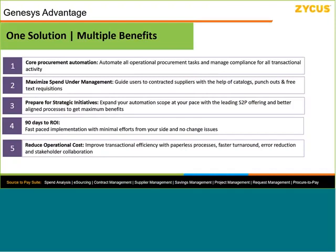And I define spend under management, I think, a little bit more tightly than I think some organizations do, and I've heard other consultants do. I define it as sourced, contracted, and the spend is pre-approved on requisition or PO prior to the PO going out the door. So that's how I define spend under management. It's a pretty tight definition, and we're going to help you maximize that.